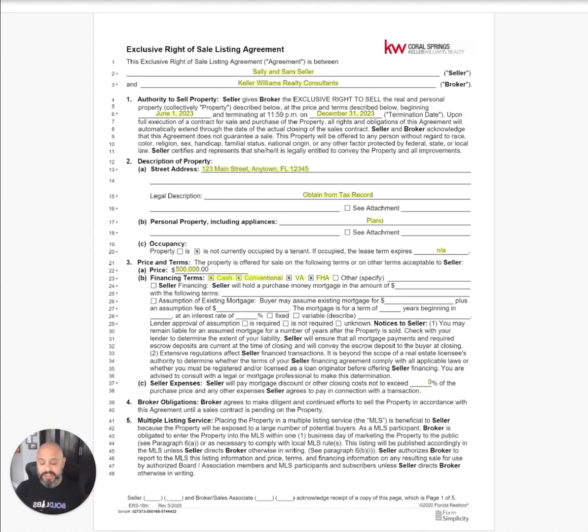We don't want to have anyone come back to us and say that this is possible discrimination of a protected status or protected class. Now, the only time I would not check VA or FHA is if this property cannot qualify for VA, FHA, or even conventional, if it won't qualify for any kind of financing whatsoever. For whatever reason, if I know that this house will not qualify, I'm not going to mark it there. But if it will qualify, or if it could qualify, I'm going to mark all the terms that are necessary. So cash, conventional, VA, or FHA.